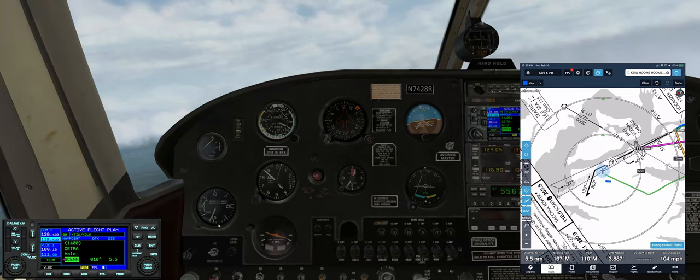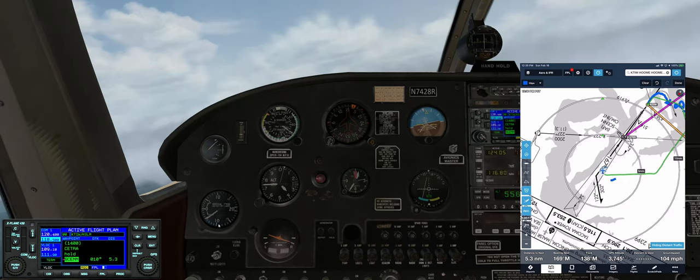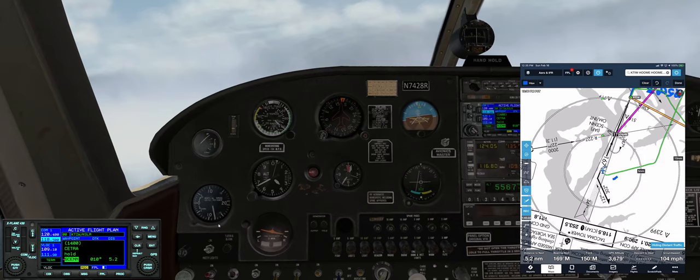28 Romeo, you are 5.5 miles from SEN. Maintain 2,000 till established on the localizer. Cleared ILS runway 17 approach. Maintain 2,000 till established. Cleared ILS runway 17 approach, 28 Romeo.